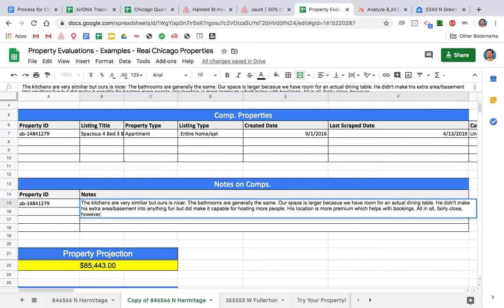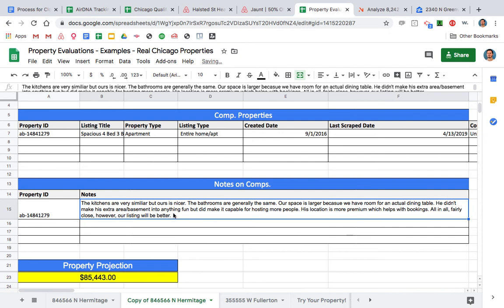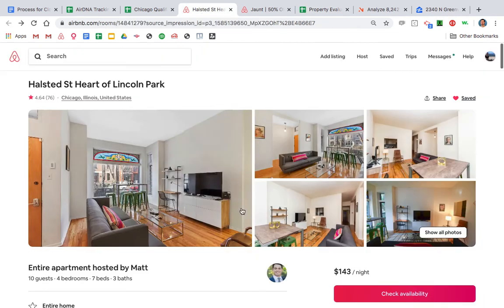However, our listing will be better. And so when I write this here saying why our listing will be better, you want to walk the landlord through that when you talk to him and explain why you think your listing will be better. Just explain to him what you would do differently. So if I was in here, I would list it differently based off of everything that Danny's taught me from Optimize My B&B.